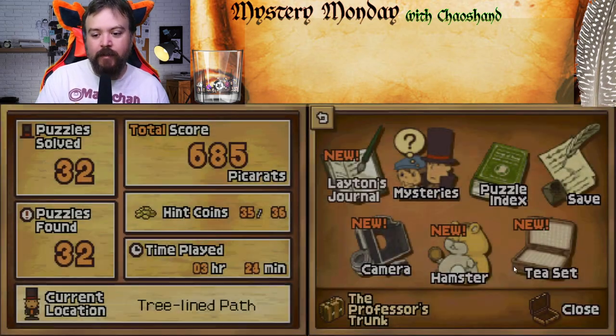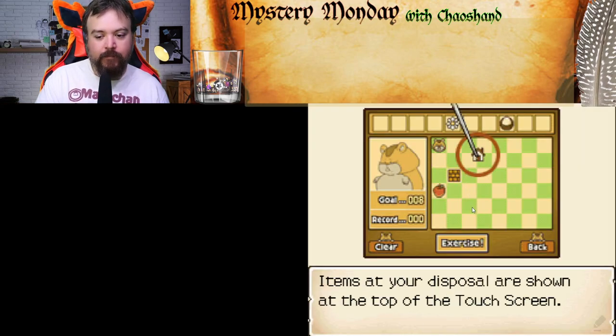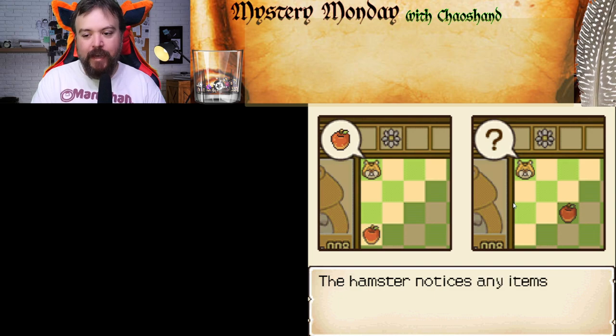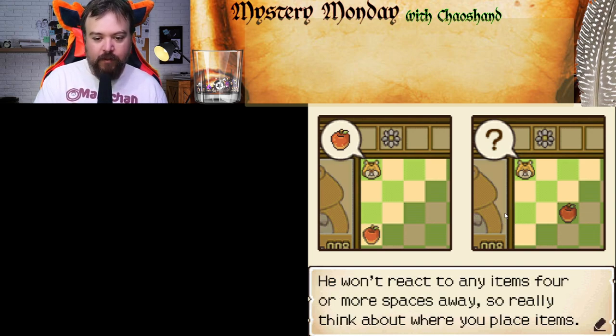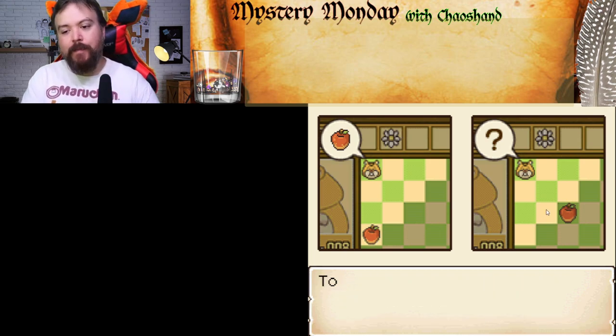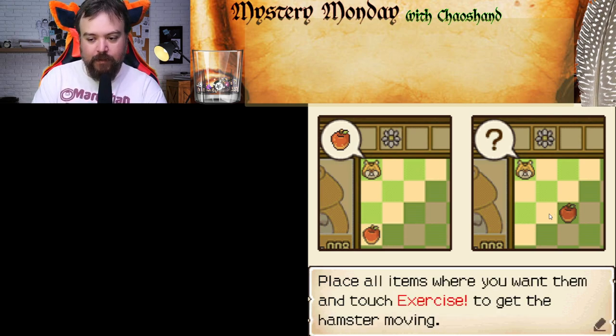First thing we're going to do is actually, let's make this hamster work out. Basically, we make the hamster chase stuff. You want rectangles four or more spaces away, so really think about where you put it.